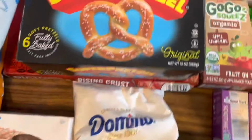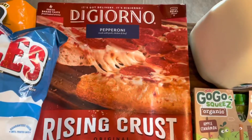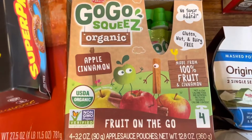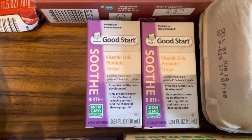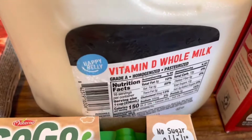Next up here, I have a box of super pretzels. These are frozen and great for snacks. I got one DiGiorno rising crust pepperoni pizza. I grabbed a box of my toddler's favorite applesauce and it's organic. I was really happy to see Amazon Fresh has a lot of organic options. Grab some more probiotic drops and I got a gallon of milk.